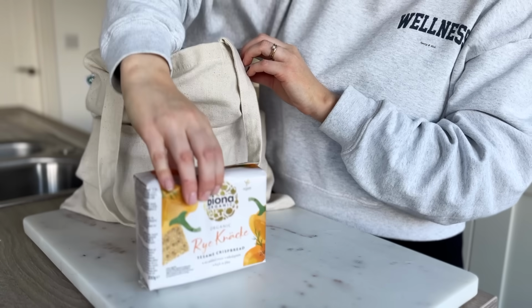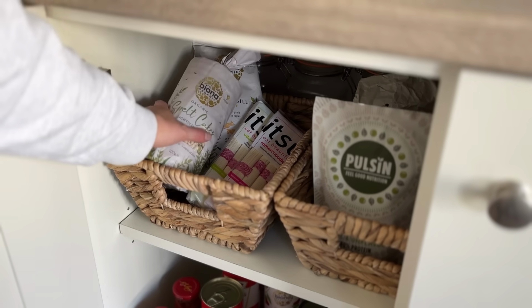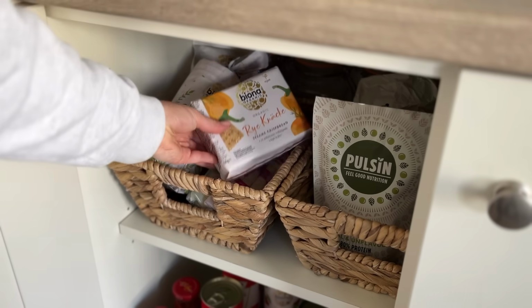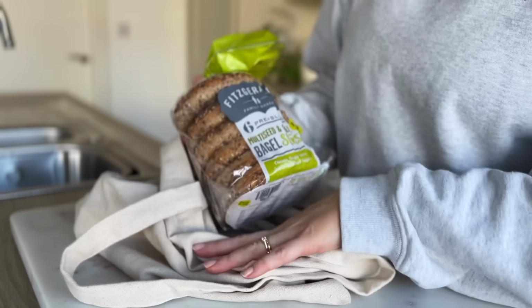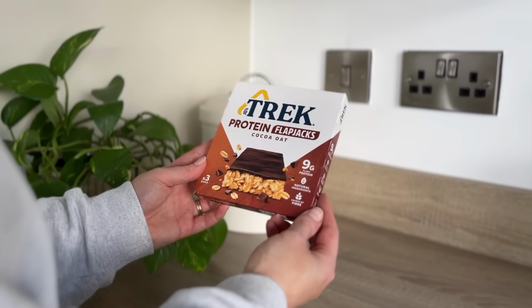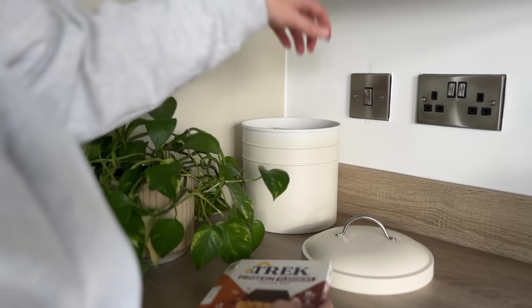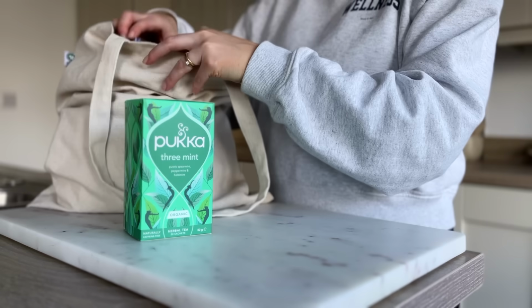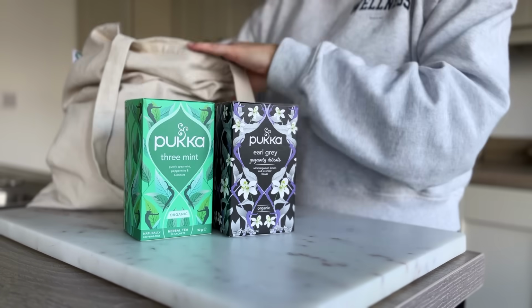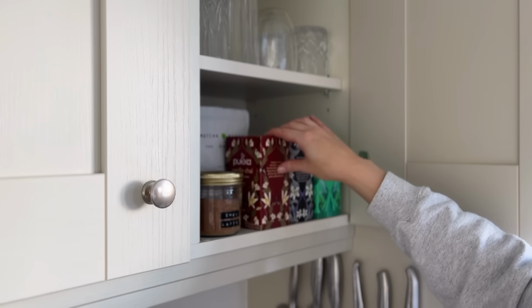Snack wise, I got some Biona rye crisp breads and some of their spelt rice cakes. Great for a quick bite with either sweet or savoury toppings. I also always get some bagels to go in the freezer for breakfast or lunches. And then for my snack bin, I got some Trek cocoa oat flapjacks. In terms of tea, we love Pukka tea, and our top 3 that we drink the most often are their 3 mint, Earl Grey, and I really love their vanilla chai too.